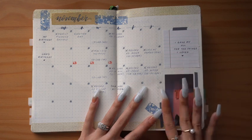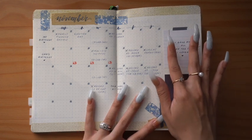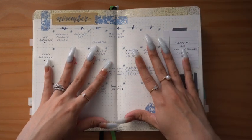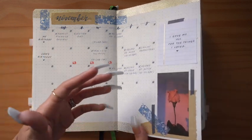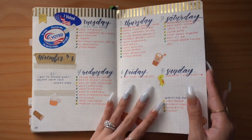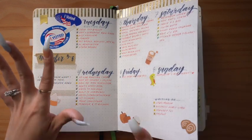I had this little rose picture that was sent to me by one of my pen pals, and then I put a little quote here, but I didn't try to stuff too many elements into this spread. That's a concept that sort of carried over with me into some of my following spreads. So here are my weekly spreads. I think for November, I was trying new things, didn't love it.